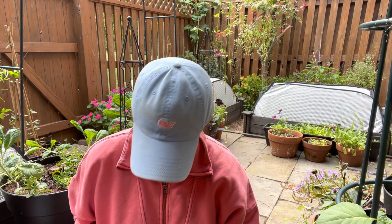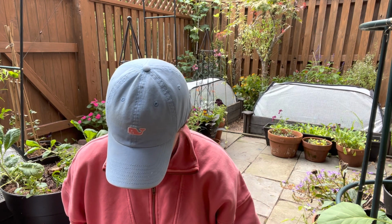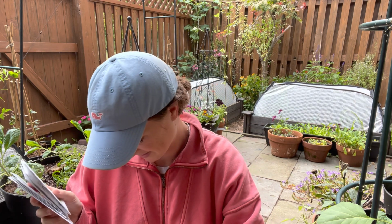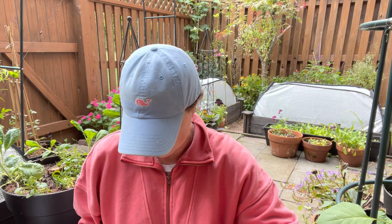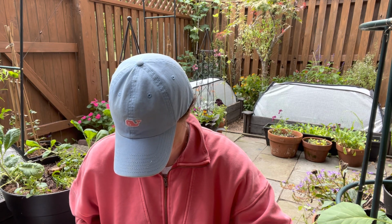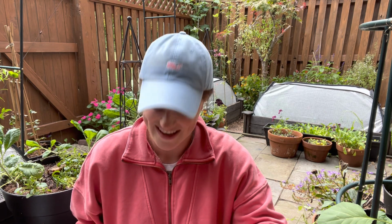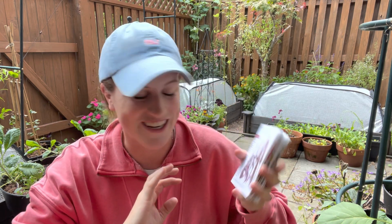I can't not get flowers, so I got a few flowers. Let me pull out all the flowers. Oh, I got a lot of flowers. Oh my gosh, I got so many flowers. All right, let's run through the flowers, and then we'll get into some of the lettuces and some more of these cool weather crops. Does anyone else do this, like not remember everything that they ordered? Oh well, I had fun.